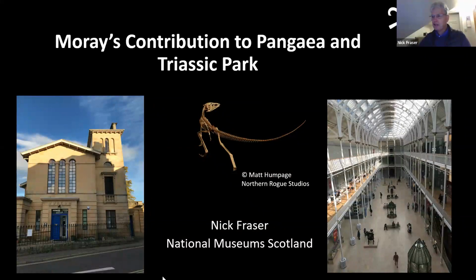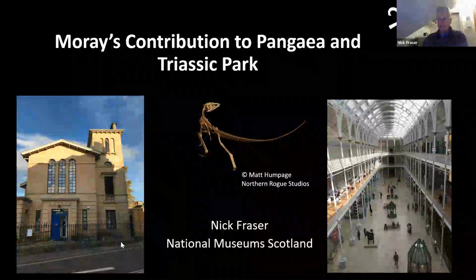Right, so let us start with Murray's contribution to Pangaea and Triassic Park. I've put here a place that you all should visit, and that is the Elgin Museum. This is the center for Elgin reptiles. It's an incredible facility, and this is really the place that you should go to if you are interested in Scotland in the Triassic. Start here and then work your way around the area.